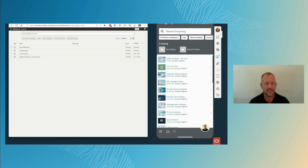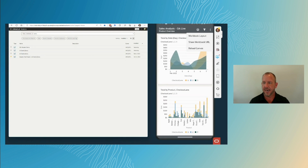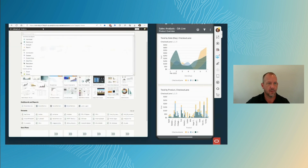And then the last thing I'll highlight is that for any one of these things, you can easily go in, share the URL with a coworker here, and easily collaborate and interact with people within your organization who have access to this data. Of course, we share the URL, not the data, so they'll have to log in so we can enforce all the security and all those good things that you'd expect from Oracle.